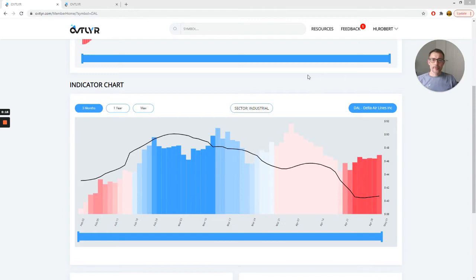Today I decided to go over Delta Airlines. I was looking through the discount list today and this kind of grabbed my eye, just because I am very familiar with where Southwest and American Airlines are. Southwest is near its all-time highs, I believe, around 65-ish. And it was interesting for me to see that Delta had come off from this $50, $51 area down into the mid-40s.